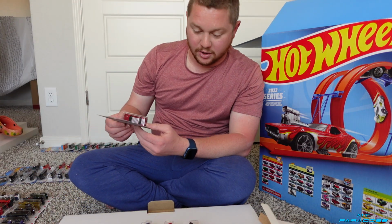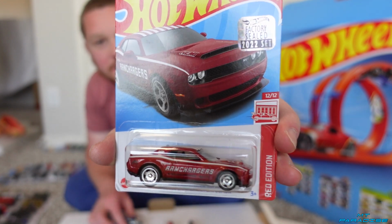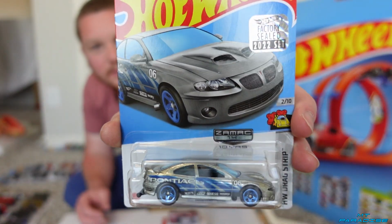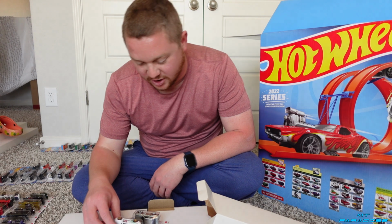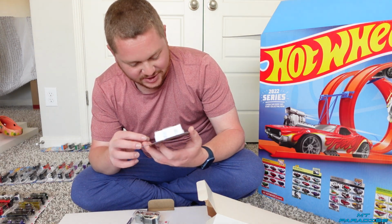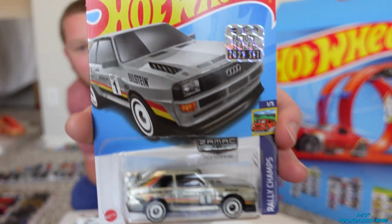Okay, so we got another red edition, and we have a Zamac. So I have the Dodge Challenger Red Edition, and we're going to follow that up with the 06 Pontiac GTO Zamac. Alright, so we actually have a treasure hunt and actually that looks like it's in great condition. Got that Subaru treasure hunt right there. And then we also have this Audi Sport Quattro Zamac.